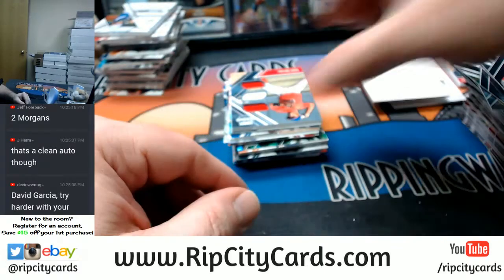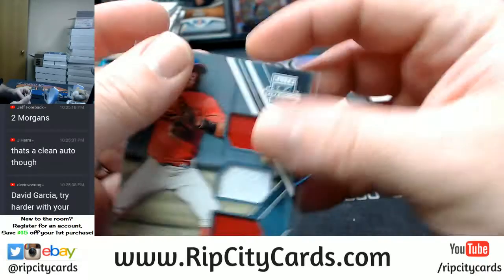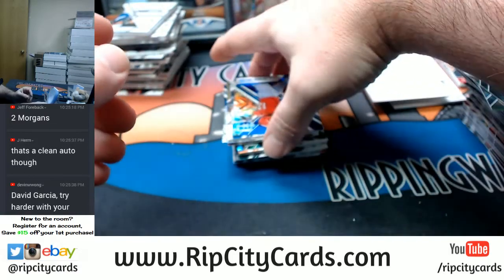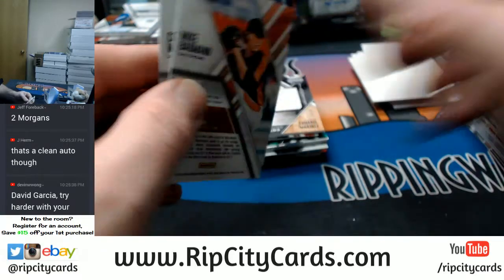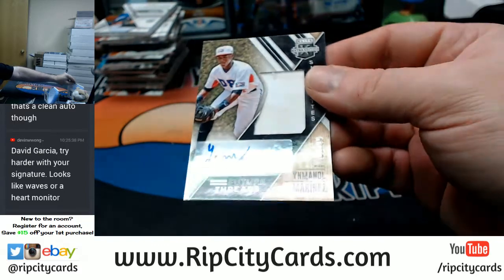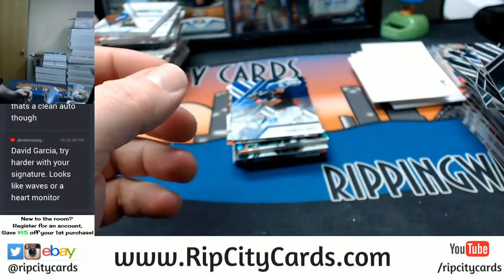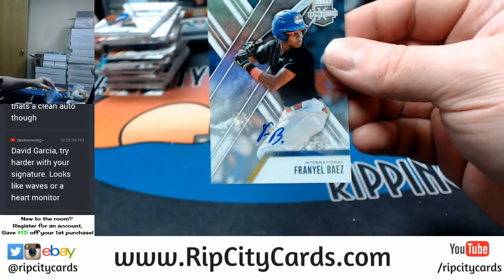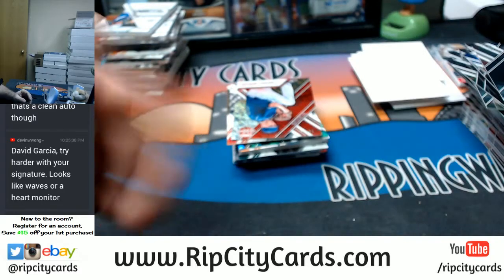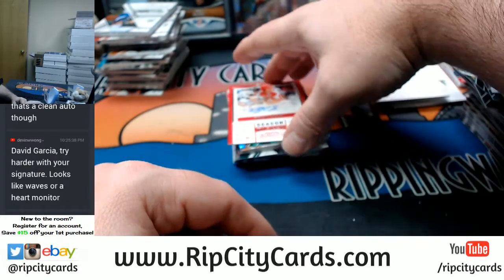A Delta 200. Some triple nines. Yasiel Antuna, Nationals 49, triple relic, singles across the board. Another Charcer Burks. Valeria 275, couple triple nines. Marinez to 99, silhouette. Future Threads, Miami Marlins. Freynel Baez International. That's an FB. I understand that auto. I guess it's more of an initialing than it is an auto, but I still understand it. Mercado to 99, die cut. Couple of 99s.